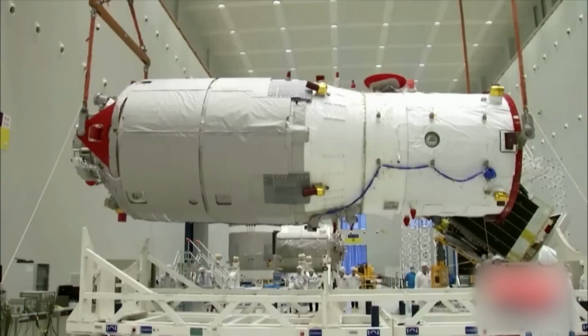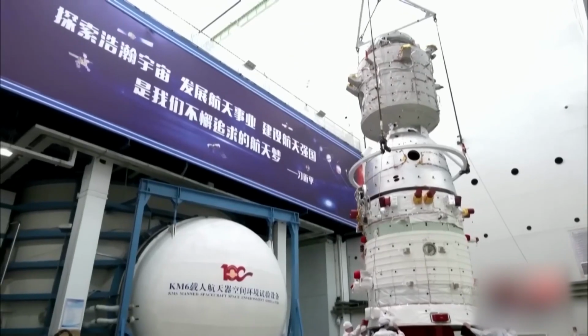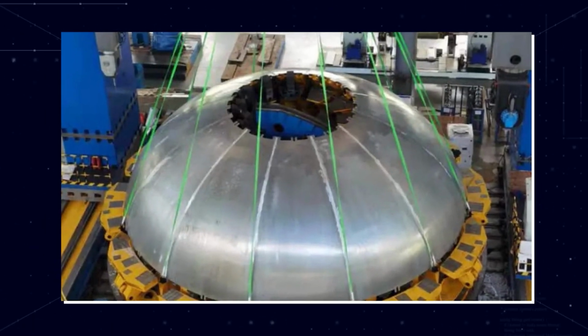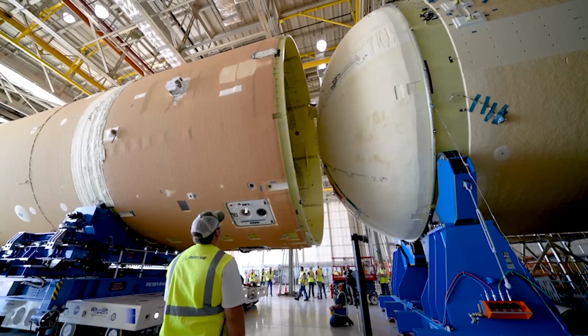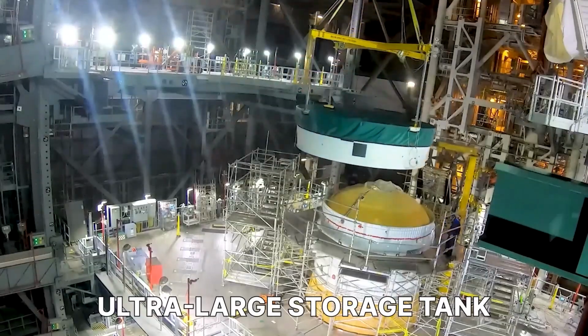Additional CASC businesses specialize in rocket manufacturing, spacecraft development and construction, engine design, and more. An integral transition ring, a melon petal sample, and the top and bottom rings of the 10-meter propellant tank, from left to right, top to bottom. CALT is the photographer. It also places China third after Russia and the United States in developing an ultra-large storage tank.